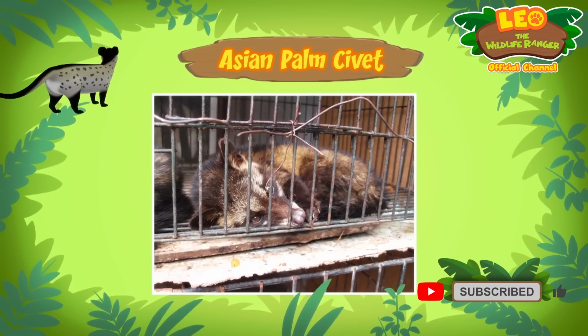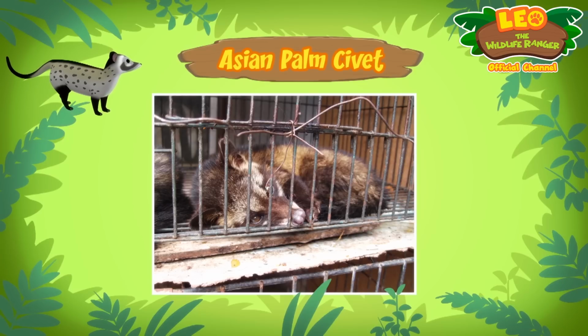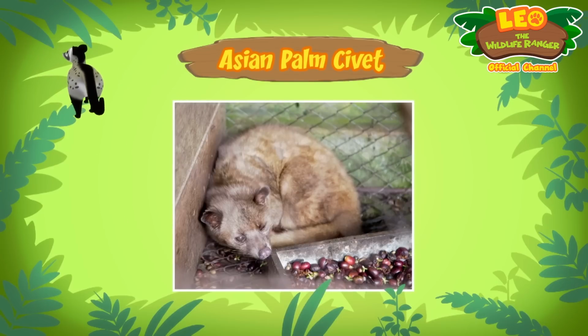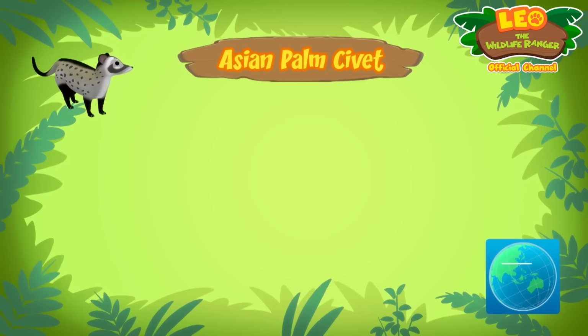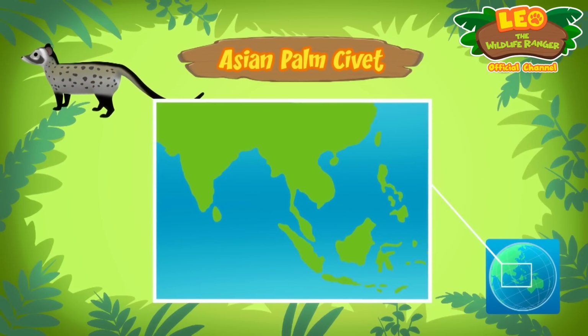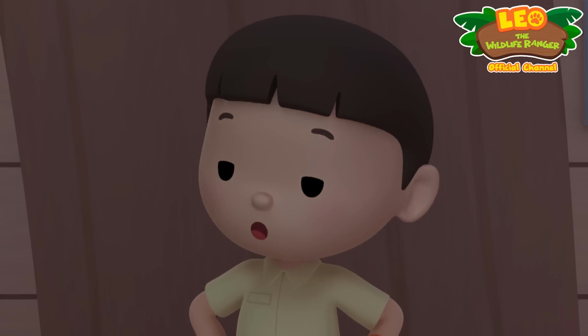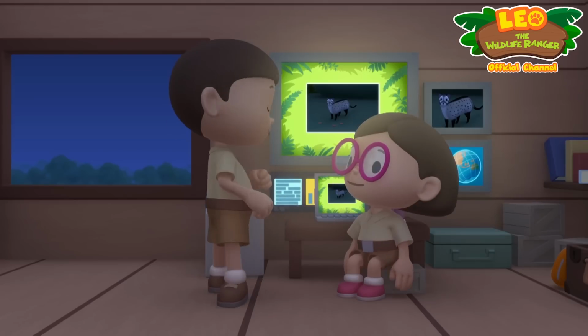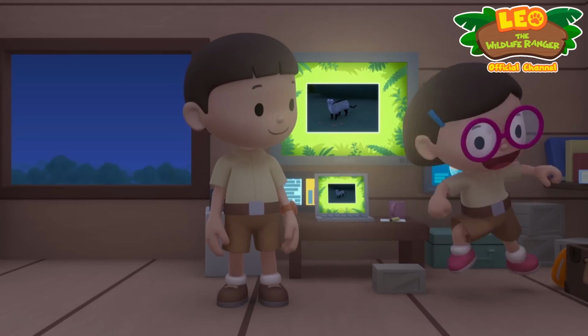Unfortunately, because kopi luwak is so popular, some people keep civets in small cages and only feed them coffee beans. Oh no, that's horrible! Absolutely, Leo. Asian palm civets prefer to live outside, in the tropical rainforests in Asia. We should take it back to the rainforest where it belongs. Come and join us. Great idea, Leo. See you downstairs.